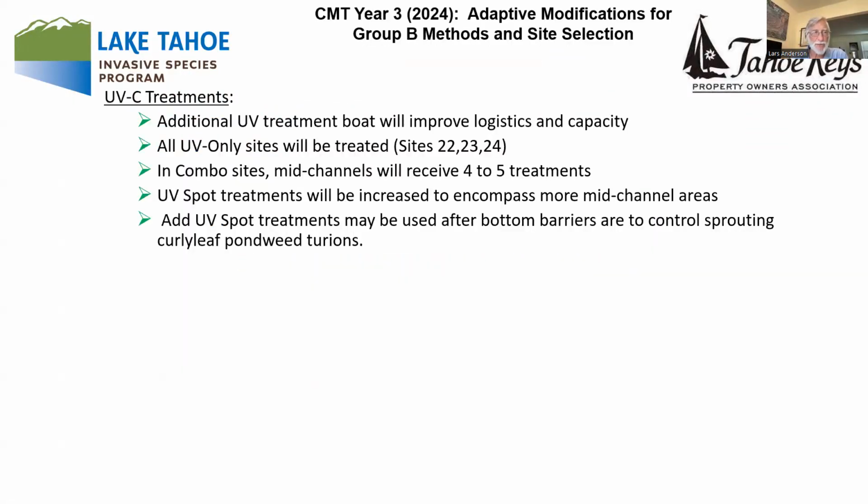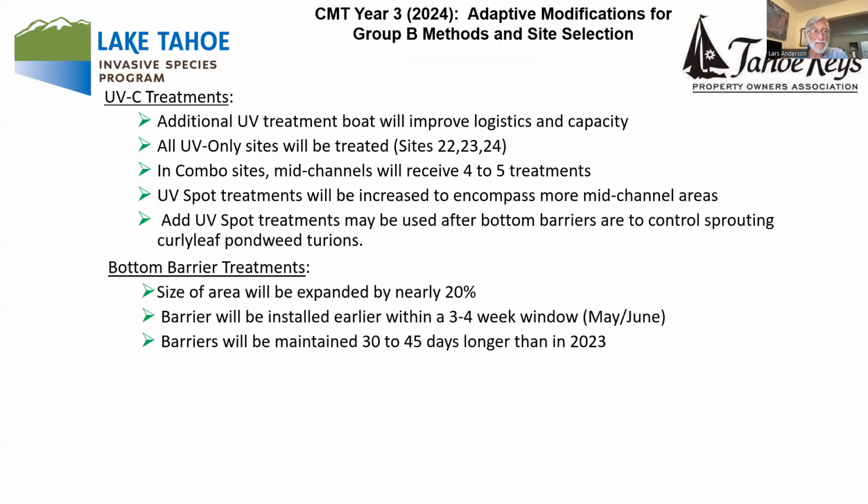Thank you. So for the UV treatments, we've got an additional boat coming in this year. We added our Site 23 I mentioned to the treatments, which will be done three or four times during the season. We've increased the spot treatments in the mid-channel areas, and we're probably going to be using some spot treatments on the bottom barriers when they're taken out in the fall. This is a new approach that we're hoping will work because we did see that these turions can sprout once those barriers have been removed. Next click, please. Thank you.